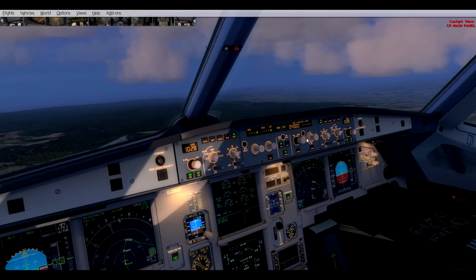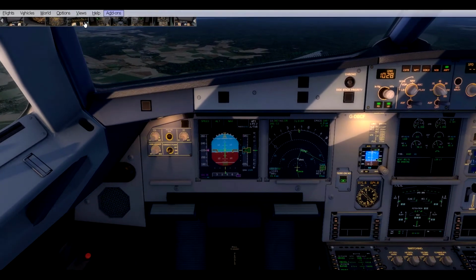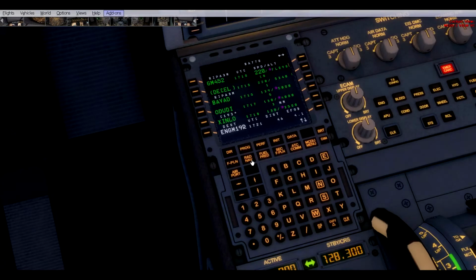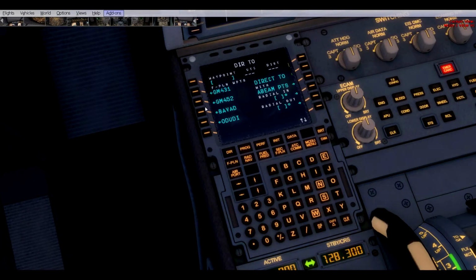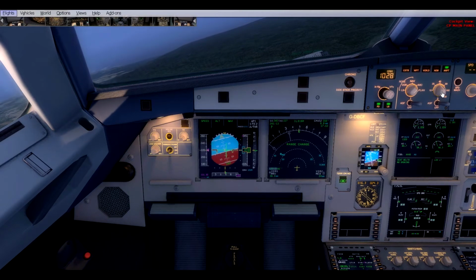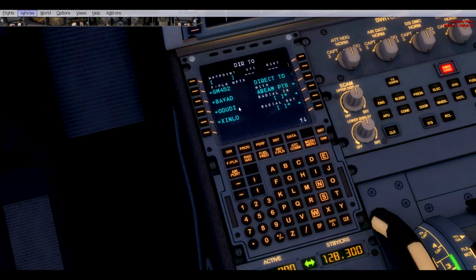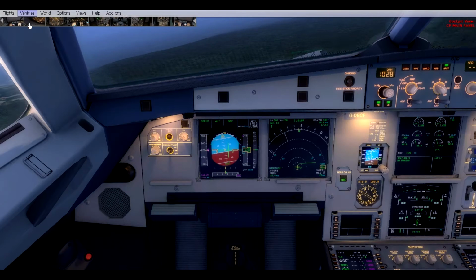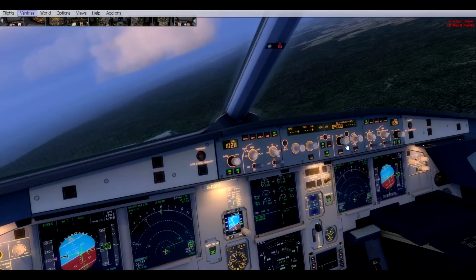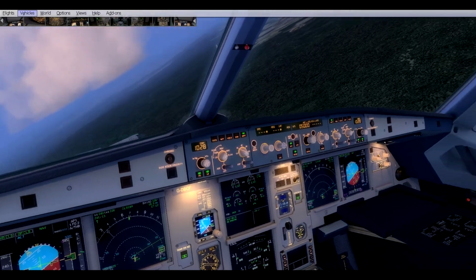I'm getting very nervous that we are low. So what we're going to do is we're probably going to go direct to somewhere, because this is a big detour. Direct to that, see if that does anything. In fact, we could probably go direct somewhere else actually. Direct to Bavard. And we'll just climb up to 5,000 feet because, you see, we are a little bit low over the terrain here.